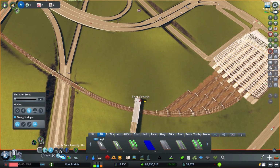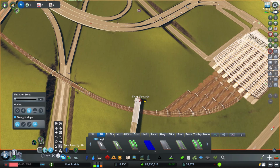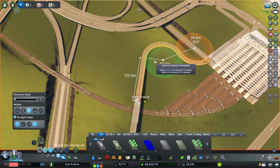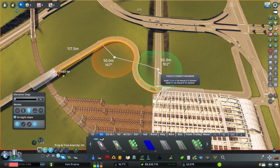Okay, so that's not going to work. Let's do create curve. Let's see if that one's going to be the one that does it. Nope. Create connection then is our best bet. Here to here. Because this one we can manipulate a little bit better. We could do something like that. I don't mind that at all.